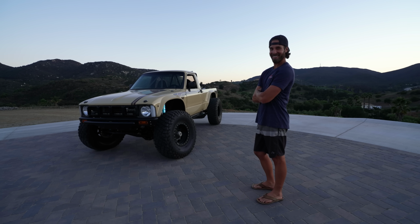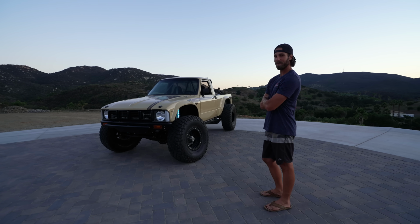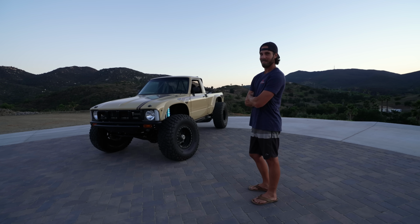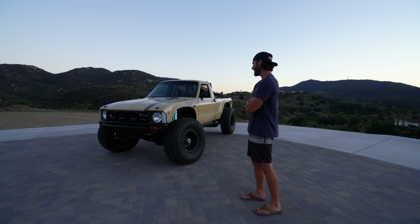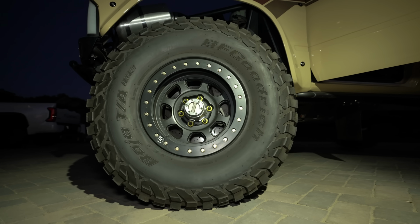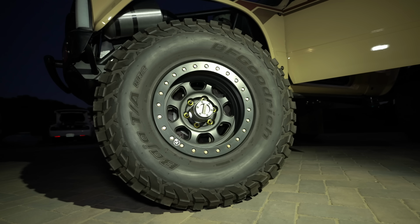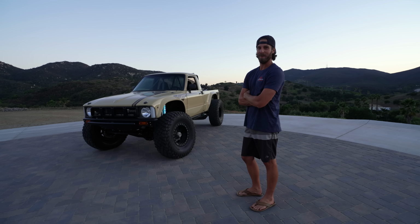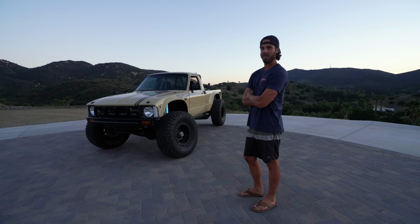Well, dude, you did an insane job. At first glance you're like, whoa, that's just a pickup, and when you get close, you're like, oh snap, that thing can go. Exactly. So what tires are those? KR3s or KM3s? Those are the Baja TA KR2, so it's just a race tire. It's the only tire that will hold up on this truck. Anything else, any non-race tire, just destroys them.